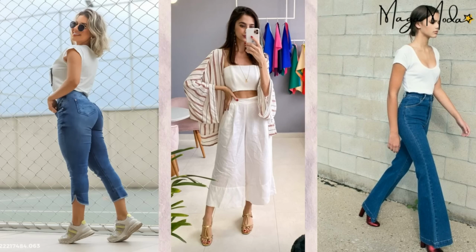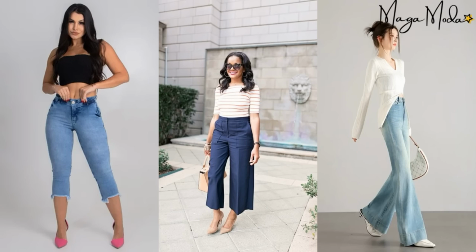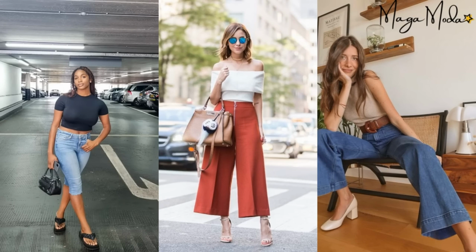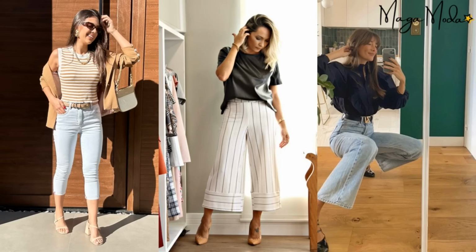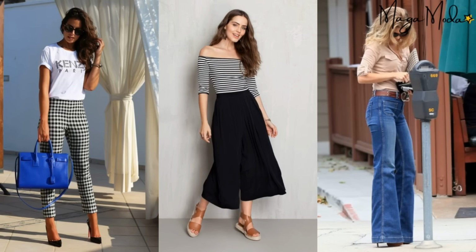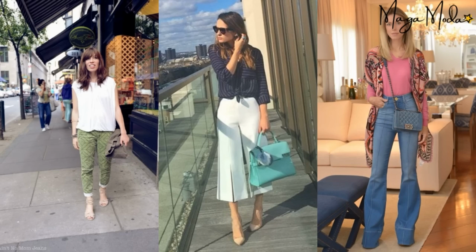You can choose a very wide flare pant or a slightly flared one, like the boot cut. This type of pant is quite sophisticated and differs a bit from the very creative vibe that the classic flare pant has for us. Both crop, capri, and flare pants follow the same color idea, so I highly recommend white, navy blue, and red. But that doesn't mean you can't invest in other colors, including striped patterns, especially for capri and crop pants, which will look amazing.